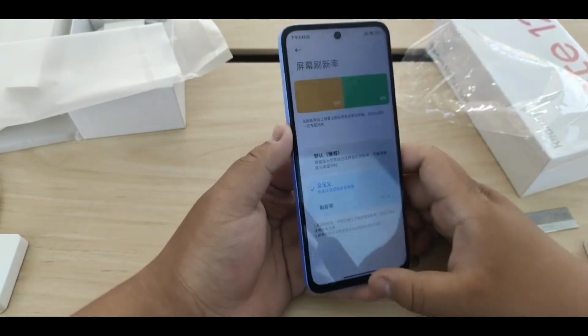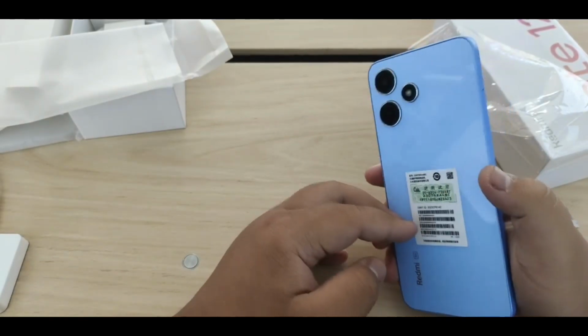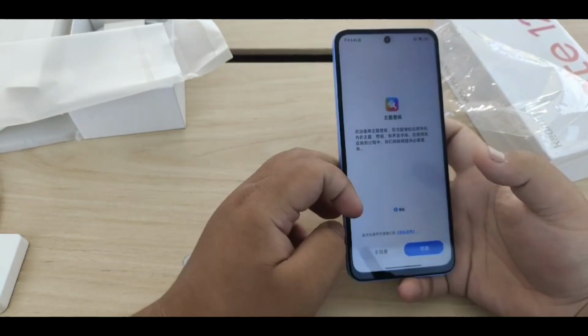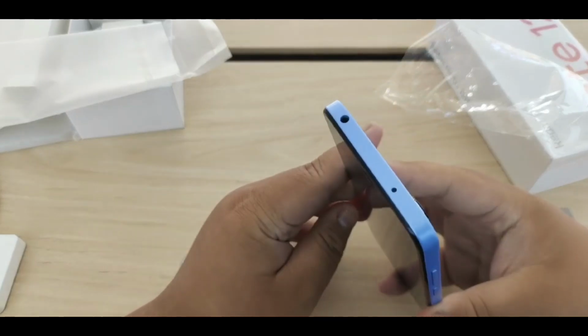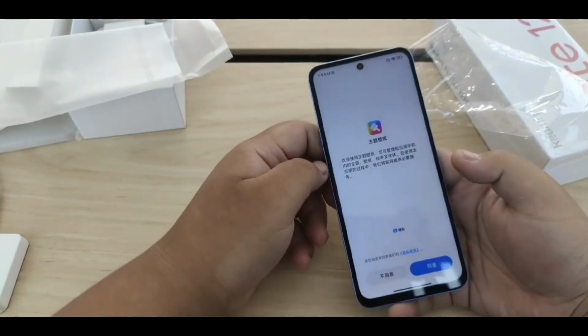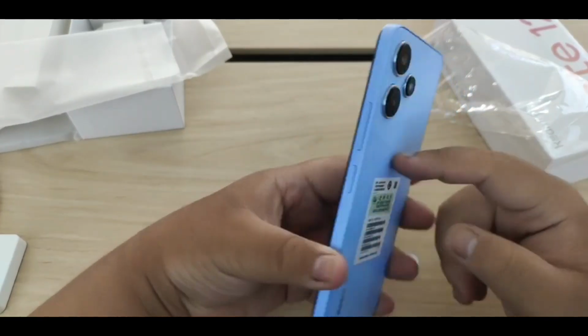So concluding my opinion, this is a very good affordable smartphone, probably one of the best phones that you get in this price range. Also the Snapdragon 4 Gen 2 chipset, which is processed in a 4nm node, which makes it quite competitive in terms of providing performance and better energy efficiency at the same time.